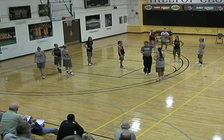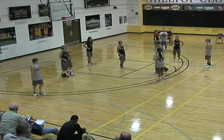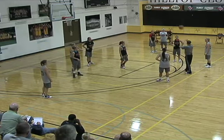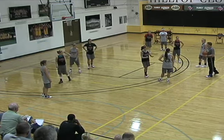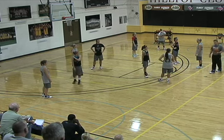When I'm running this way, the offense has a good chance to go that way. One more thing, and the same idea with all those back doors. The more we get people guarding one-on-one and pressuring, the more back doors we get. We work hard on it, and we get a ton of them.